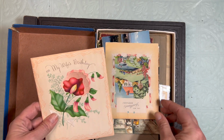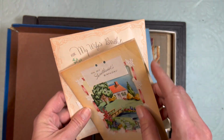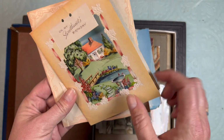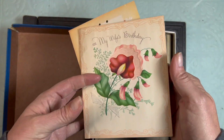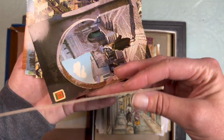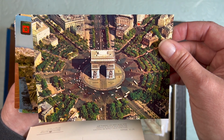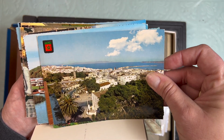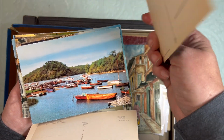This has some vintage cards. Oh, these are so pretty. From me. That's cute. And then some vintage postcards. There's the Arc de Triomphe. Don't know where these other ones are per se. And everything written on the back is in, oh, that's Hamburg.